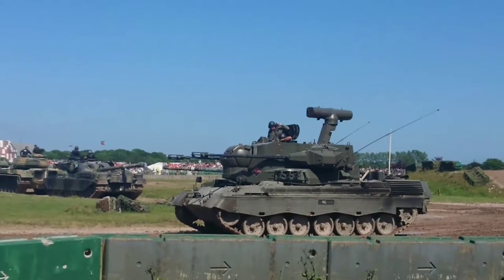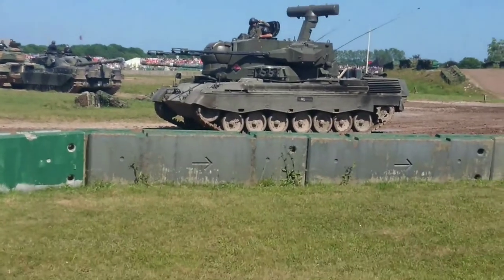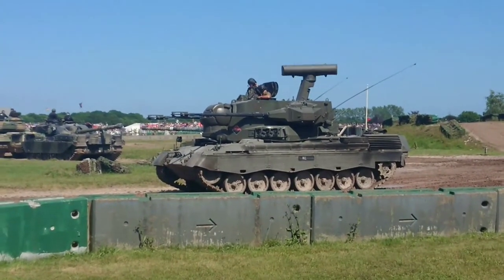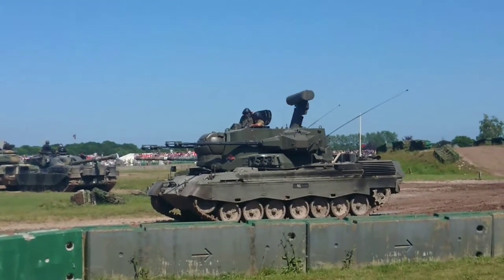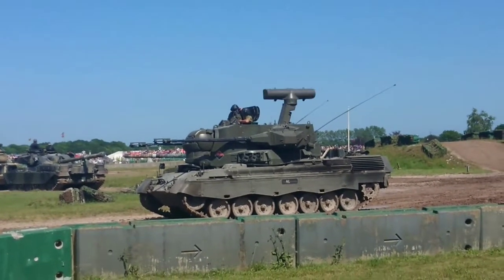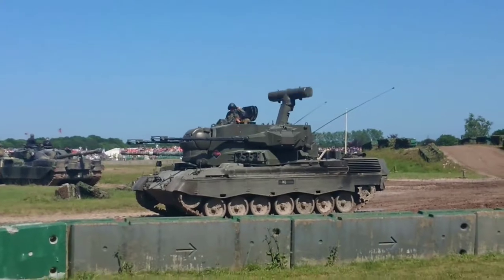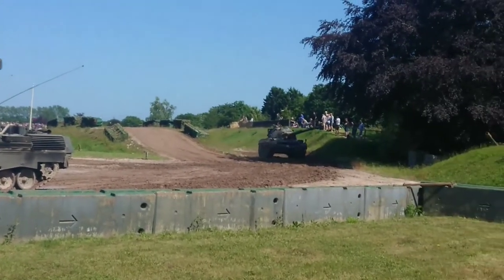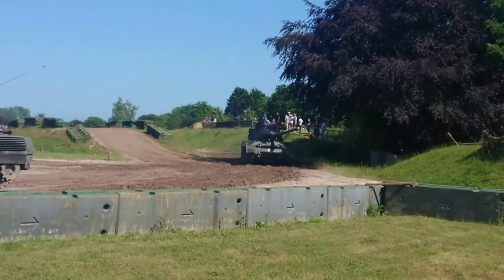And again, the whole idea is in the Cold War, they're worried about Soviet ground attack helicopters and Soviet jets coming in to bomb or strafe your tank forces. So that PRTL has come over from Holland. We'll see it drive around a little bit later on. Look at an older one driving around.